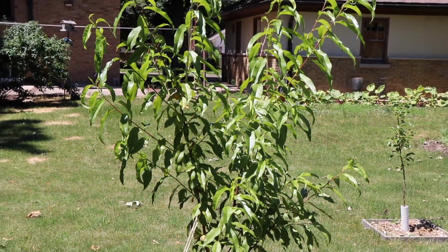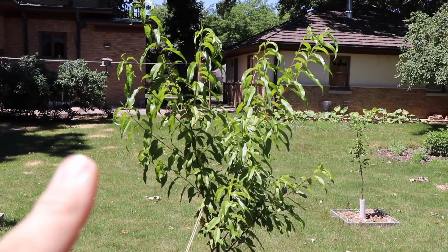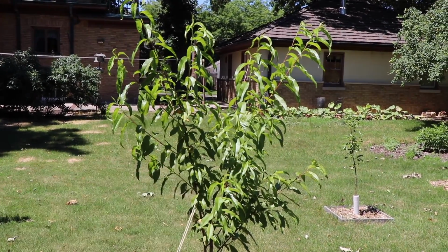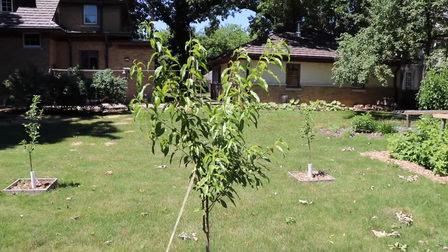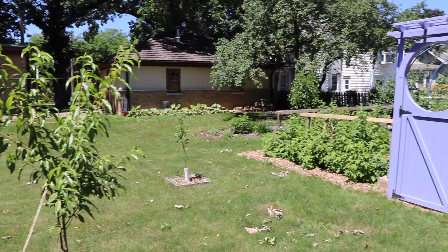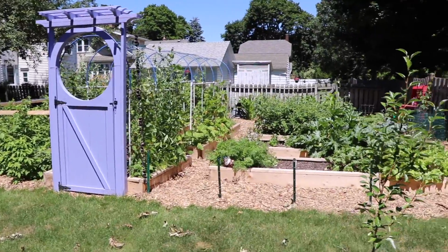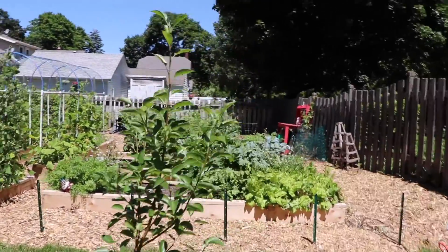Now I have these two distinct stems, in this direction and that direction, as opposed to having this one all the way over there. So good changes. Thanks for whoever suggested that. As we take a look at the garden itself, things are coming along real nicely. Let's come on in.